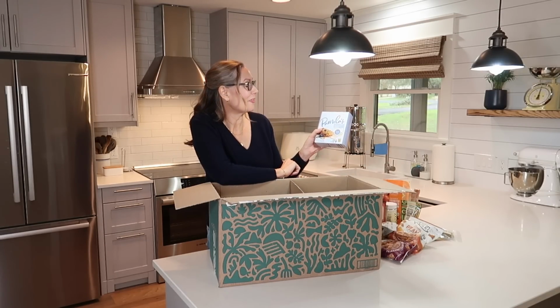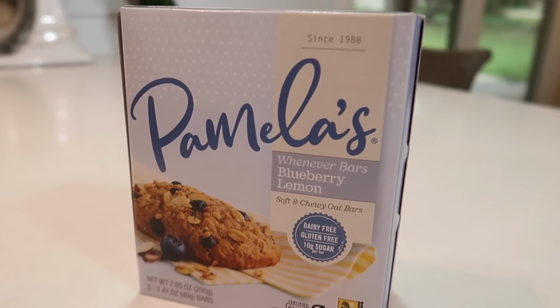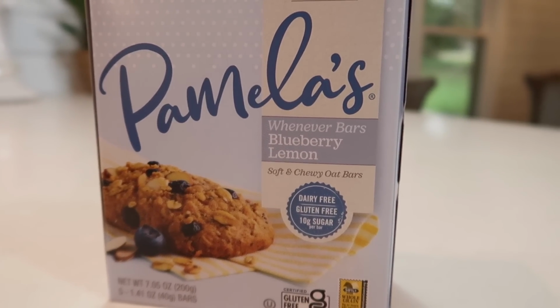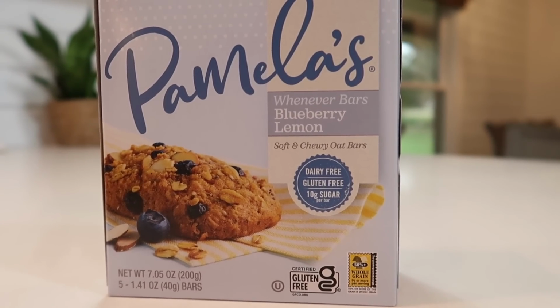This is a repeat buy for us. It's the Pamela's Whenever Bars, Blueberry and Lemon. Peyton loves these, and I like to pack them for him in his lunch, which he takes to his work program every day. So it's nice to have some of those on hand again.